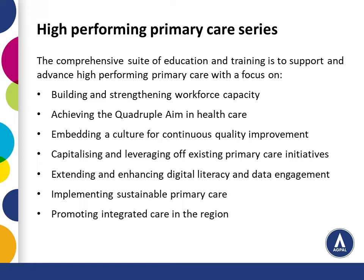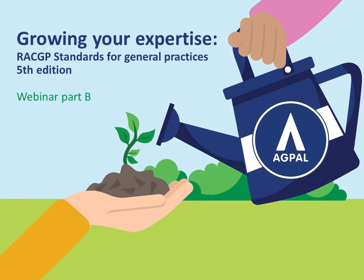And the 5th edition standards, as I said a moment ago, promotes integrated care because it's all about the team. I keep saying that because historically, when we first started off in our accreditation, in my practice, I did everything. As time has gone on, I realise now that I can't, because there's actually a whole team approach. The standards have been rewritten to reflect everyone within the standards.